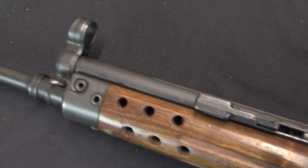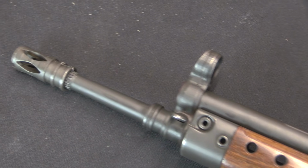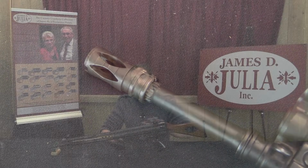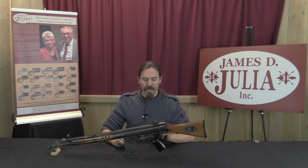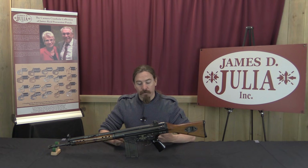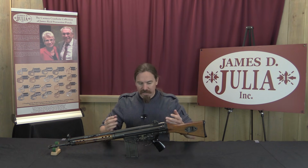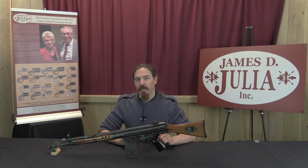A lot of these are small details, and you kind of have to know what to look for to notice them. So I'll point out a couple when we disassemble this rifle, but suffice to say for the moment, what makes this very interesting to collectors is if you want a military G3, this is the closest you can get to it in a basic semi-auto non-NFA weapon in the United States.